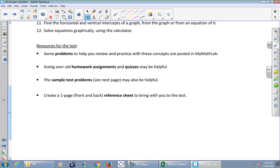So here are some things that are totally legal to put on there. You can put definitions, you can put theorems, you can put formulas, you can put practice problems solved all the way out. If there's a particular kind of problem that you're not good at and can't remember how to do, find the toughest one you can, find the solution, write it all out step by step so you have it there in front of you. But all of those things are fair game.